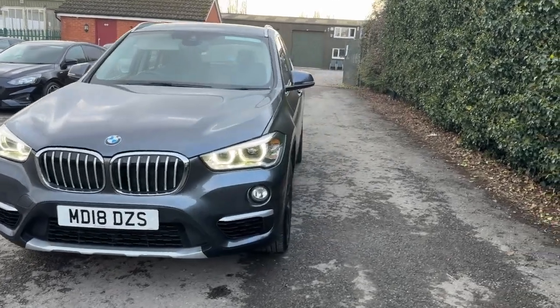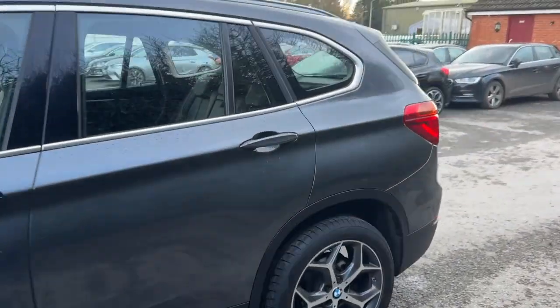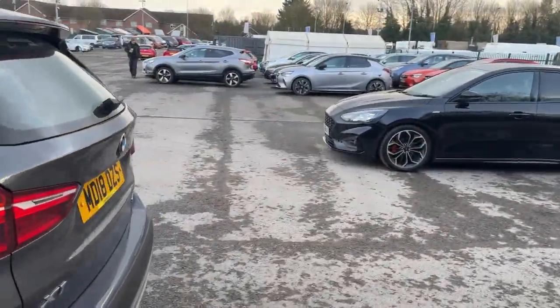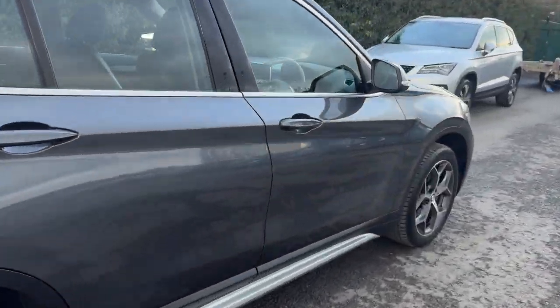Today we have the 2018 BMW X1. This vehicle has done just under 61,000 miles. It has a manual transmission and a petrol fuel type.